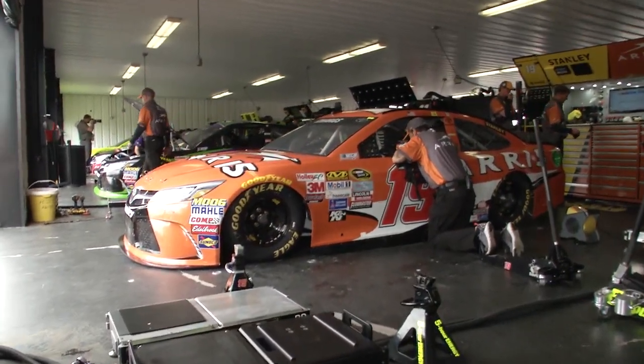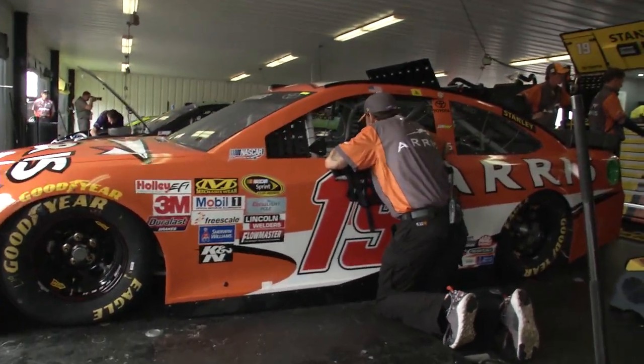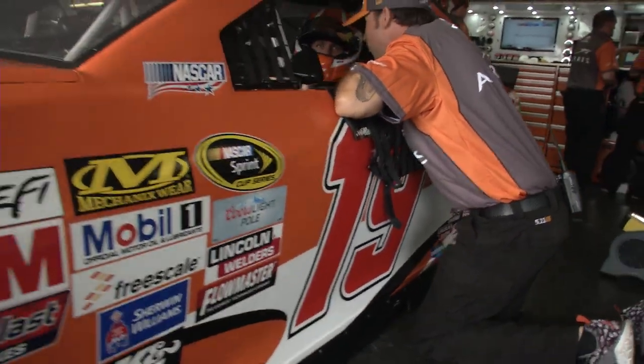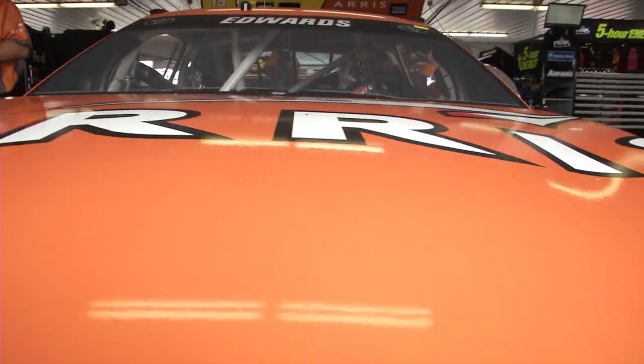And there is Carl Edwards putting his helmet on already. Getting in the car a little early is Carl Edwards here in this number 19 machine, the Aris Toyota, as we show you the front of this Toyota.